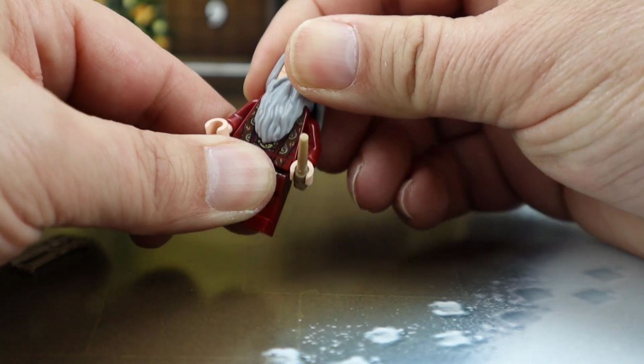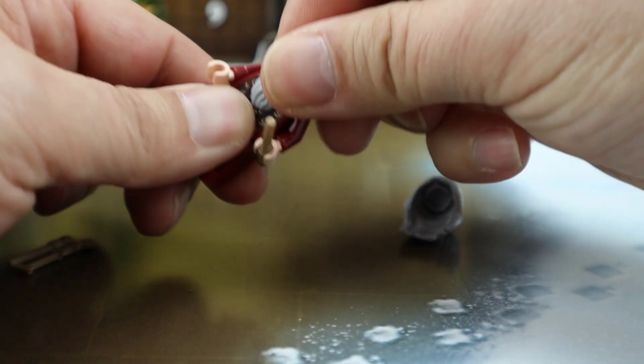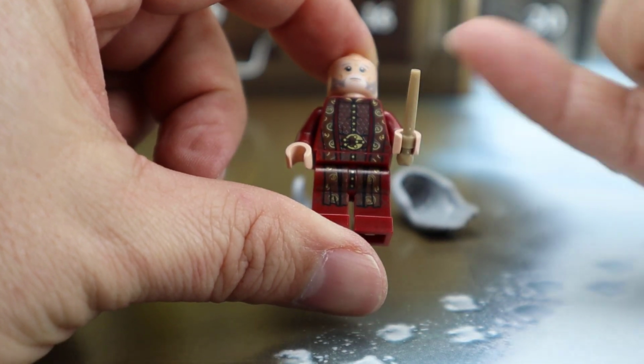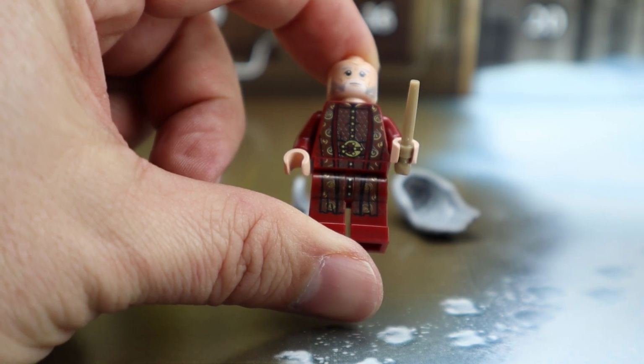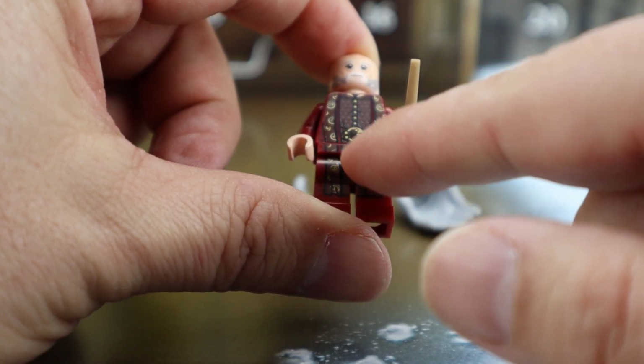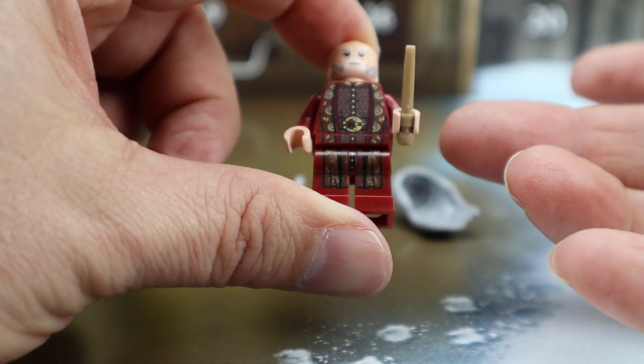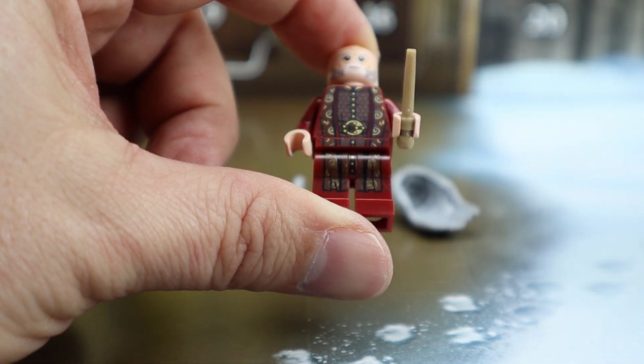The beard gets in the way, so let me move his beard out of the way. With his beard out of the way, you get a really good look at the detailed printing here on his torso, and I like how it goes all the way down the front of his legs. It's done really, really well and fits beautifully together.